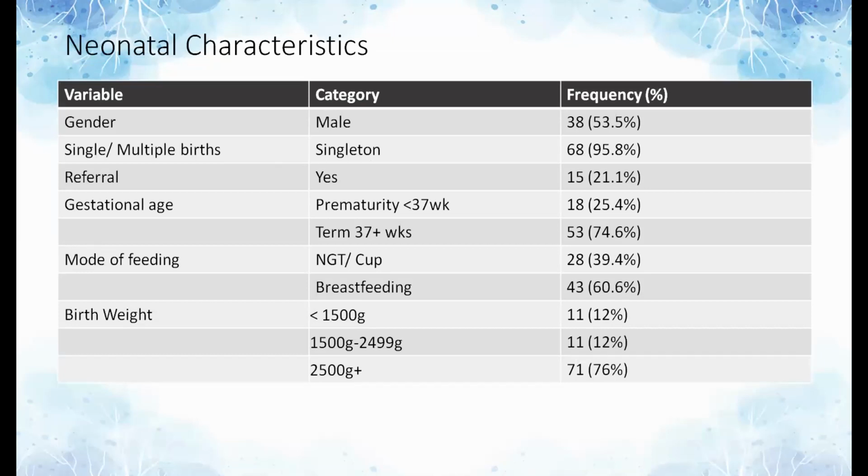So in the neonatal characteristics, we had around 54% being male. The singletons were predominant at around 96%. Only 21% of the neonates were referrals. Prematurity, which we defined as less than 37 completed weeks, was 25%, and the rest were term, 37 plus, at 75%. For the mode of feeding, the majority were breastfeeding at around 61%, and for birth weights, the majority were more than 2,500 grams at 76%. Next slide, please.